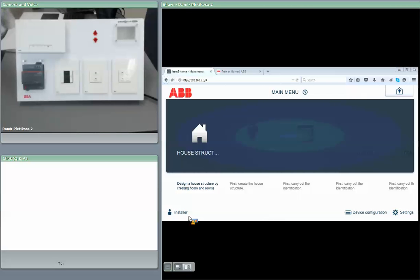Let's presume that we come on site and everything is wired and installed, and what we need to do now is connect our iPad, our tablet, our laptop, doesn't matter which device we want to use to set up the system, but we need to connect it to the system access point. As I said before, it comes with an inbuilt Wi-Fi, and you get all the information you need to connect your device with the Wi-Fi network of the system access point, written on the inside on the right hand side in the corner. After that you just need to type in the IP address of the system access point, and this is the page that comes up.